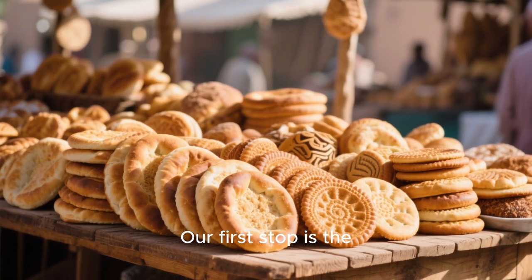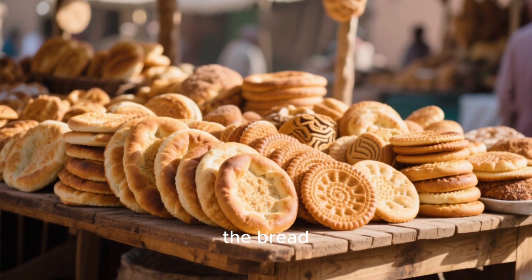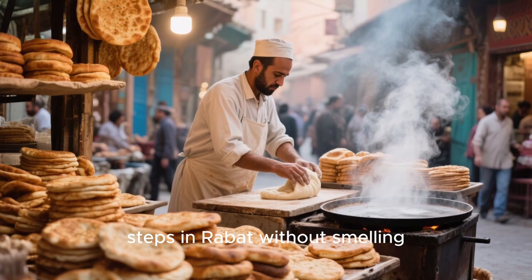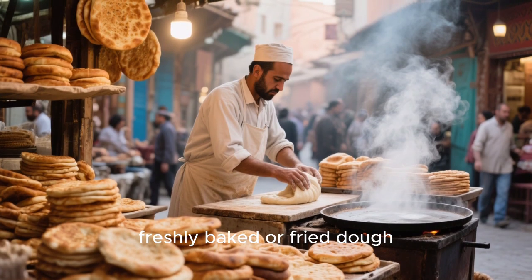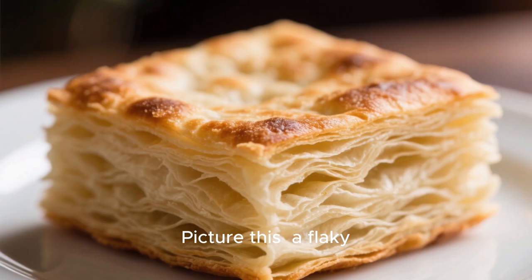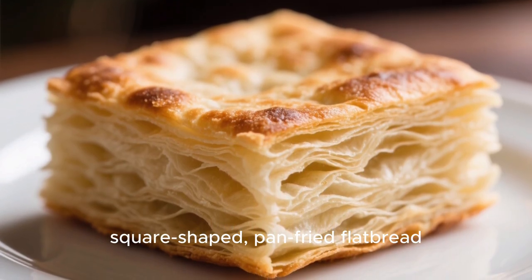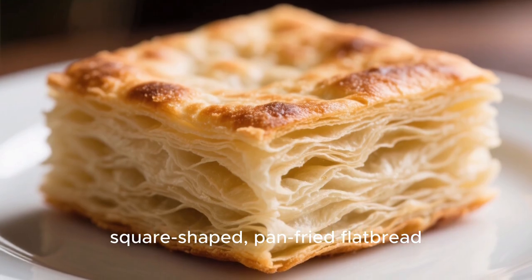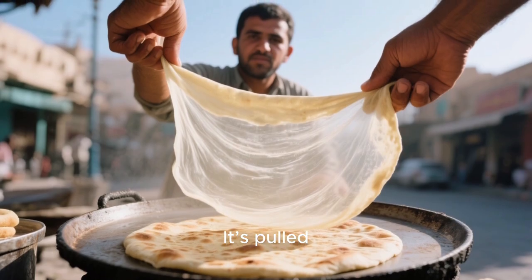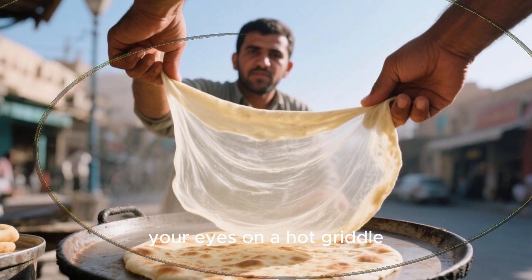Our first stop is the heart and soul of Moroccan cuisine, the bread. You can't walk more than a few steps in Rabat without smelling freshly baked or fried dough. First up is the legendary Msemen. Picture this, a flaky, square-shaped, pan-fried flatbread, layered like a perfect pastry. It's pulled, folded, and cooked right before your eyes on a hot griddle.